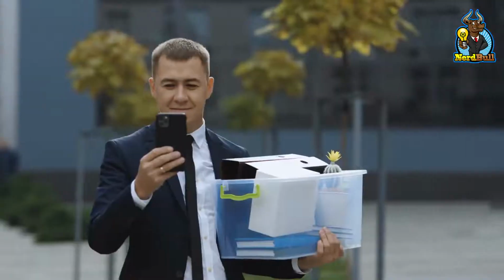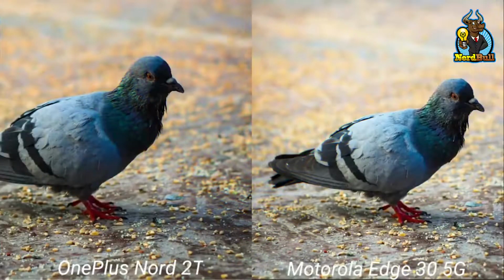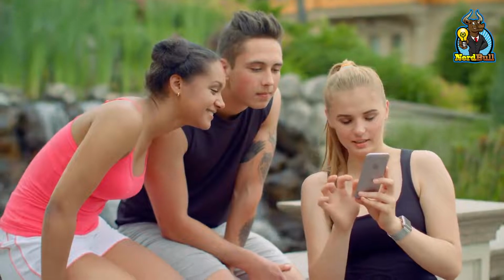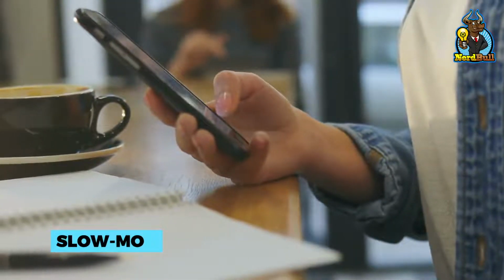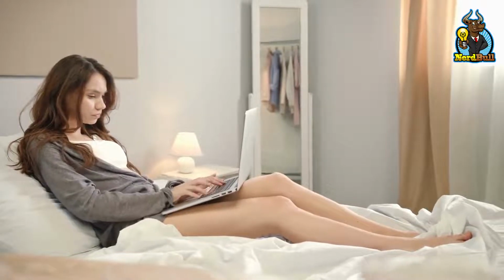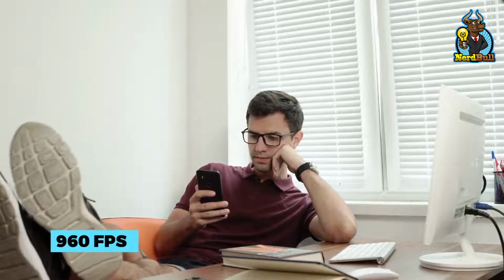The Motorola Edge 30 Pro boasts a good array of camera settings, including portrait, full 50MP resolution, and a Pro mode with manual focus, ISO, and other features. Furthermore, there's a slow-mo movie mode with 240 FPS and a super slow-mo movie option with up to 960 FPS.